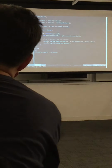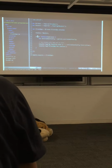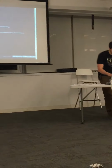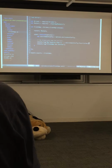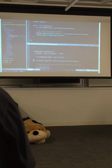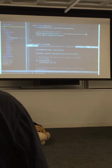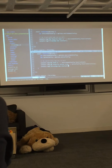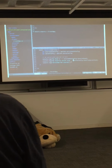So to prove to you that I get a client and a server for free, here is my client code, and when the client code starts, it's going to say my favorite food is brisket. Actually, it's my favorite food, not town. It's going to say client app is started. And then on the server, it's going to say my favorite food is brisket, my favorite side is, I forget what I said, and then server app started.